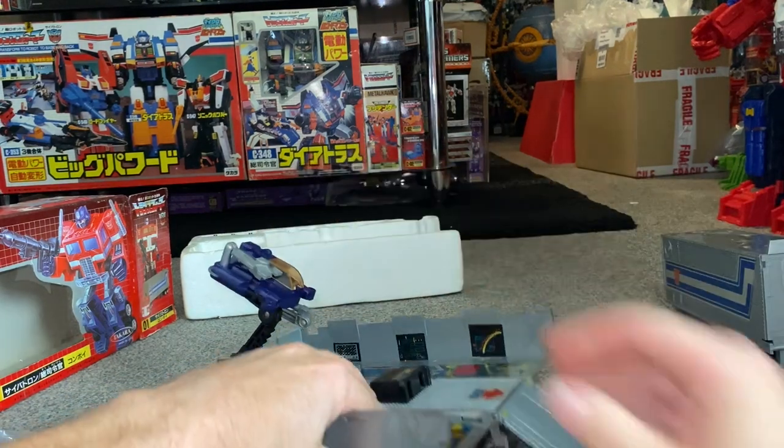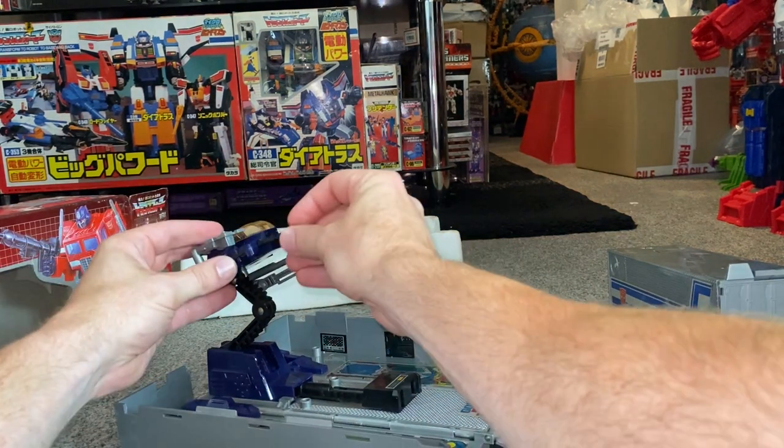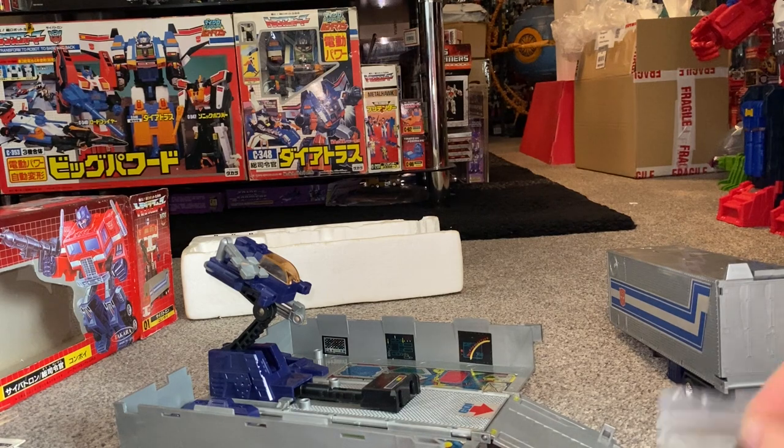In fact, while we're here, let's have a look at this. Let's see if the missiles are the same. I'm sure they are, because again, they didn't take all the springs out. They never neutered them. I've not done this. Yep, that's got some venom in it as well, as we'd expect. All of the launching mechanisms, all of the springs, they weren't neutered for safety standards. They were pretty much full throttle. So there we go, guys. That was the Takara release of Optimus Prime.